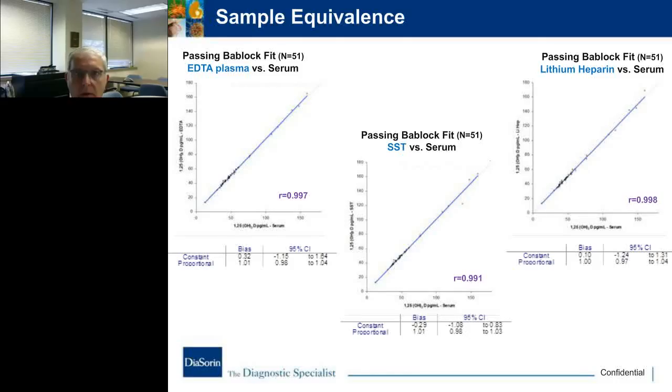So next one is sample equivalence. This was meant to make sure that whether you're taking plasma EDTA, or SST serum, or lithium heparin versus serum, the matrix of the sample does not make any difference. And here the data reporting the correlations are extremely high. EDTA plasma versus serum was 0.997. SST versus serum is 0.991. And lithium heparin was 0.998 versus serum. Typically this is done on 50 samples for sample equivalence.